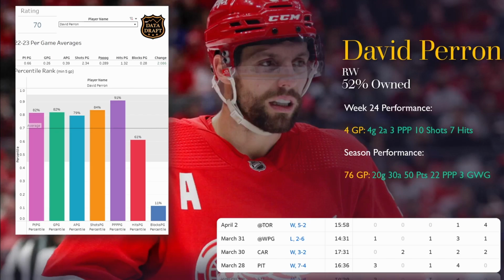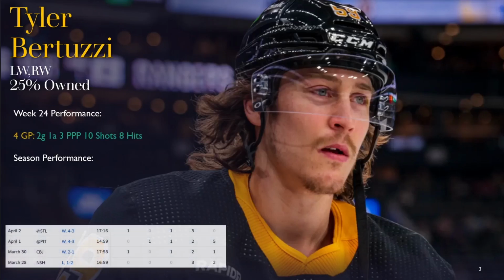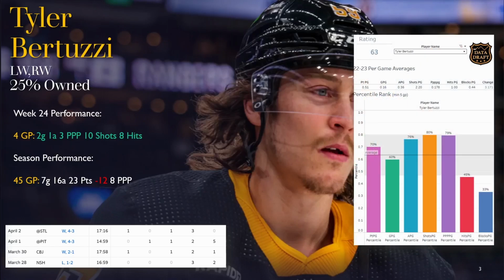But up next, speaking of teams that were resting players, one guy benefited from that, and that is Tyler Bertuzzi. 25% owned, dual eligible left wing, right wing, 2 goals, 1 assist, all of those points on the power play this week, 10 shots and 8 hits. So that's been his main party piece, the fact that he is a grittier player. He does get into the battles a little bit, and he does hit a little bit. 1 hit per game average on the season, 2.2 shots per game.